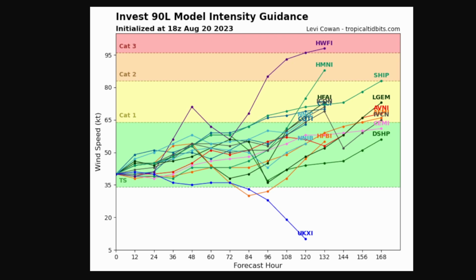As you can see, the model intensity guidance has tropical storm force winds right now. The convection is not super organized, but it really is trying to get organized here. So that's why I do expect a tropical depression very soon out of Invest 90L. It continues to strengthen slowly as it heads over the Dominican Republic, even reaching a potential Category 1 hurricane later this week. So we're definitely going to have to watch this closely. Again, I don't think it will reach tropical storm strength as it goes through the Dominican Republic and Haiti, but just after it does make impacts to Haiti and the Dominican Republic.